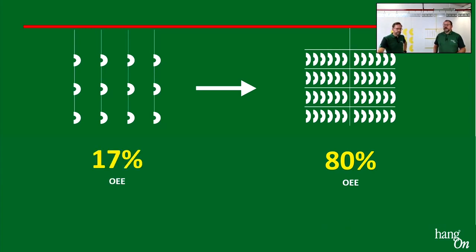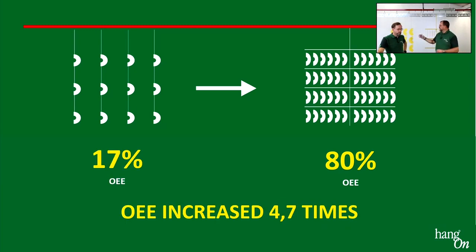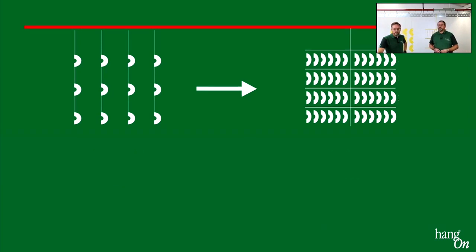And then the OEE number for the daisy chain hanging corresponds to 70%. So quite dramatic difference. Yeah. So with the HQC, we can increase the OEE number 4.7 times. Yeah. And one of the reasons for this is actually because it goes much faster to hang on the HQC compared to the daisy chain hanging.